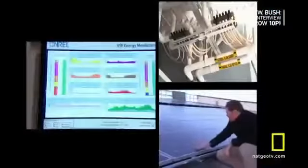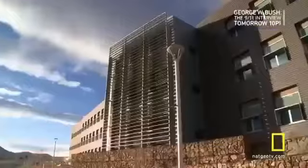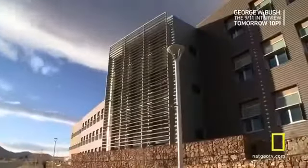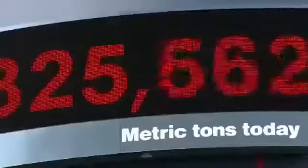In the US, 18% of our energy goes to running commercial buildings. If we made them all carbon neutral, global CO2 emissions would drop by nearly 4%, and that's a good start. But in New York City, the clock is still ticking, and no one knows what number equals disaster.